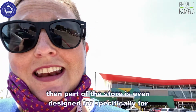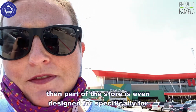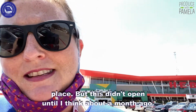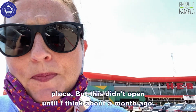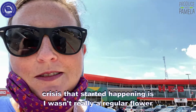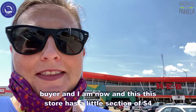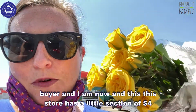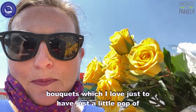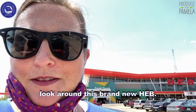Along the side, and then part of the store is even designed specifically for grocery pickup, which I think was awesome to have already in place, but this didn't open until I think about a month ago. And one thing that I've been noticing ever since the COVID-19 crisis started happening is I wasn't really a regular flower buyer, and I am now, and this store has a little section of $4 bouquets, which I love just to have a little pop of brightness in my office, so it's nice to have around. So take a look around this brand new HEB.